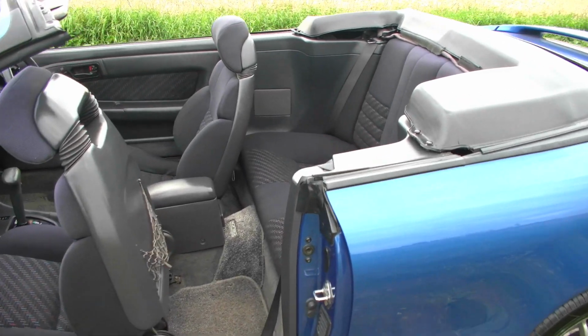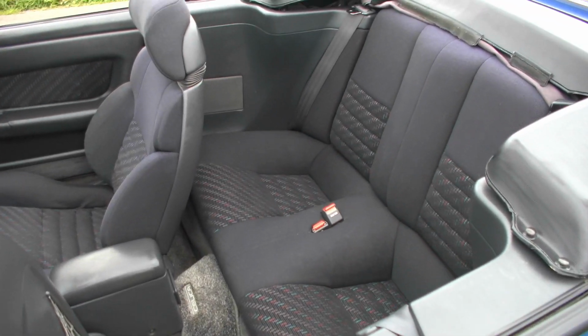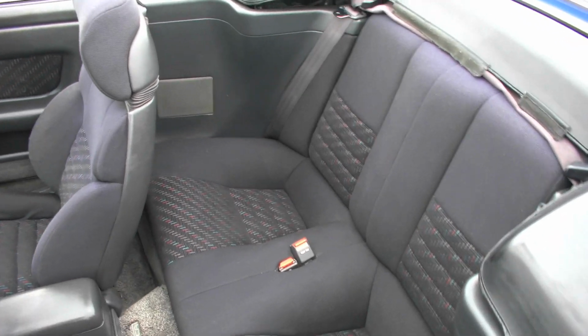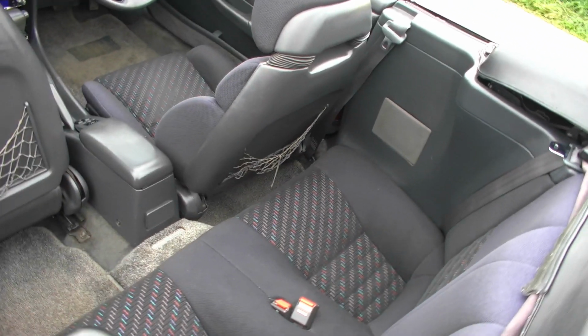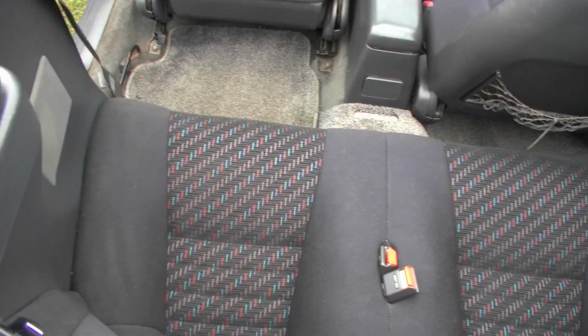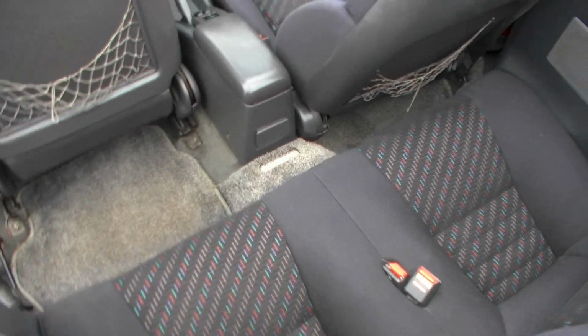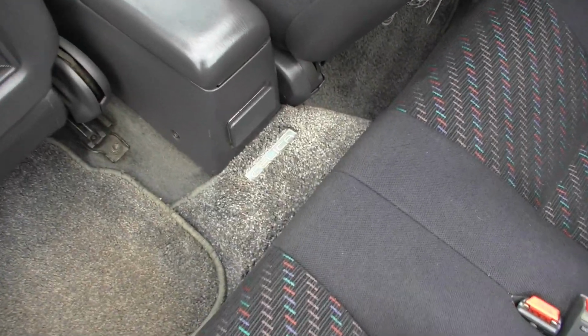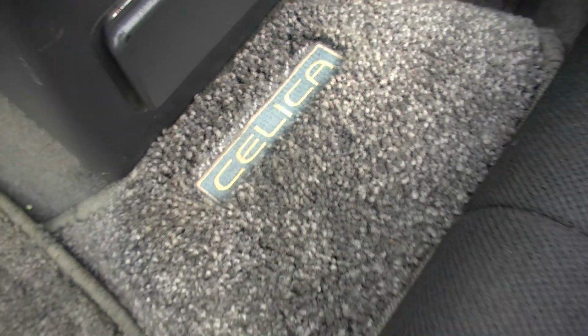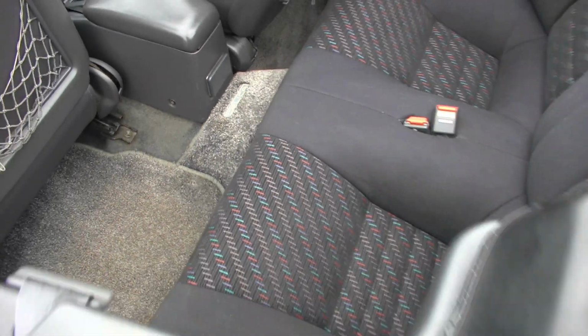And finally, the rear interior here. Nothing untoward to report. Very nice order, and in particular it's lovely to see the original Toyota Celica overmats, and we can see specifically here the Celica badge. A nice touch, and nice to see it's retained these over the years.